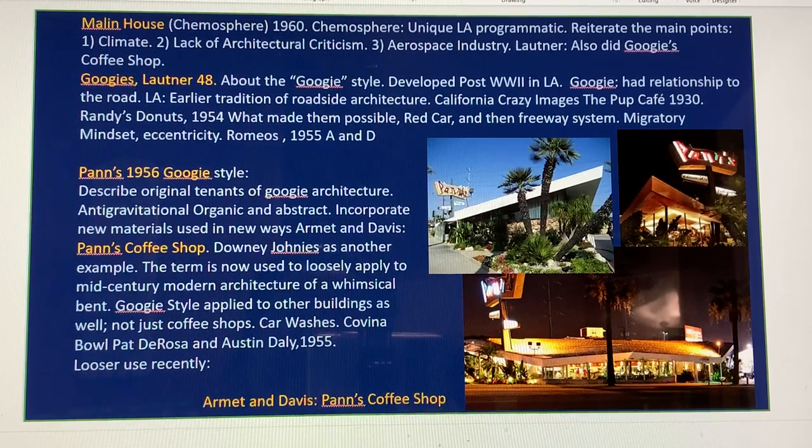After that, we have one of the famous projects, the Pann's Coffee Shop. It's some Googie. It's another example. The term is now used loosely for mid-century modern architecture of whimsical bent, Googie style, applied to other buildings as well, not just coffee shops, the car wash, Covina Bowl, Pass and DeRosa and Austin Dell from 1955. So this is the Pann's Coffee Shop. You see it at night time, it's very popular at that time for this project.